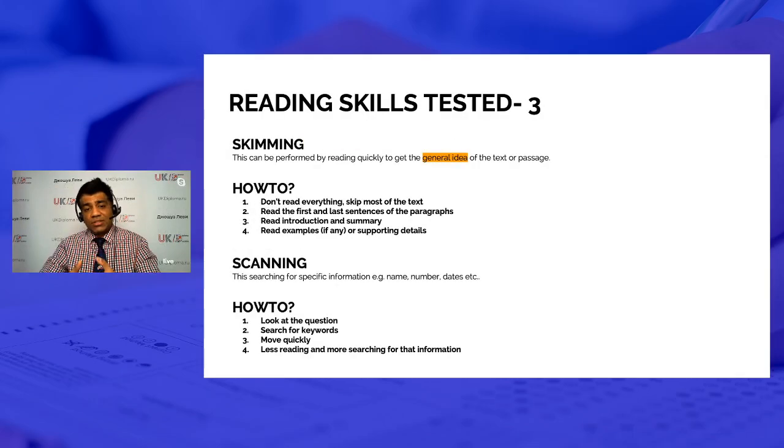So how do you skim the text? You don't read everything, basically. You read some parts of the text. You read the first and last sentences, not paragraph, but sentences of the paragraph. The first and the last one. You read the introduction and the summary, which is the beginning and the end, and you read some examples. So with this, you should be able to get the overall meaning.